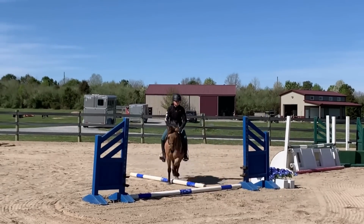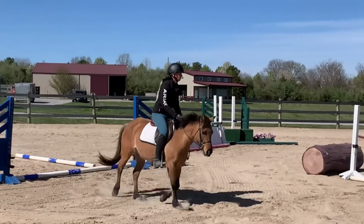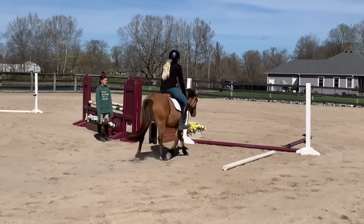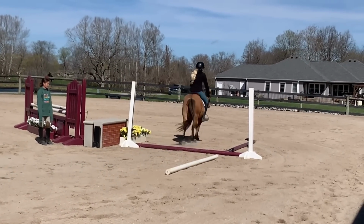I started to be able to just mess around with her. She was perfectly content doing this pokey little trot and trotting poles in whatever ridiculous impromptu course I came up with.